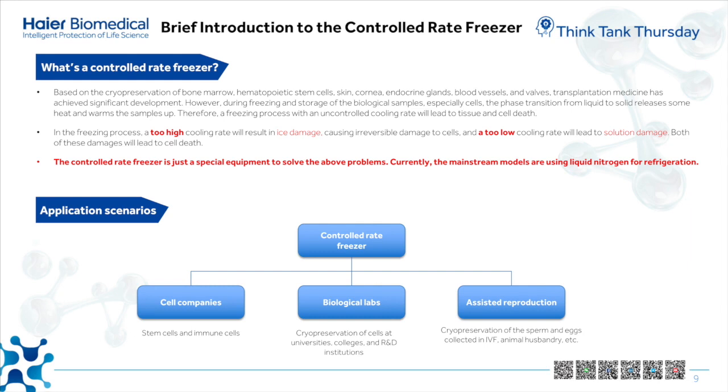Thanks to the cryopreservation of bone marrow, hematopoietic stem cells, skin, cornea, endocrine glands, blood vessels, and valves, significant breakthroughs have been made in transplantation medicine. However, during freezing and storage of the biological samples, especially cells, the phase transition from liquid to solid releases some heat that leads to the temperature of the samples rising. Therefore, a freezing process with an uncontrolled cooling rate will lead to tissue and cell death.